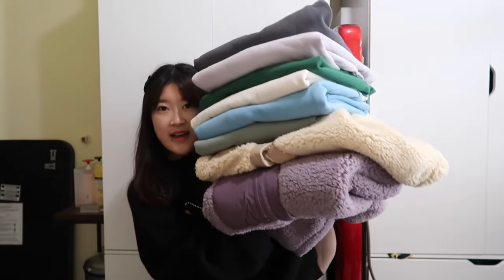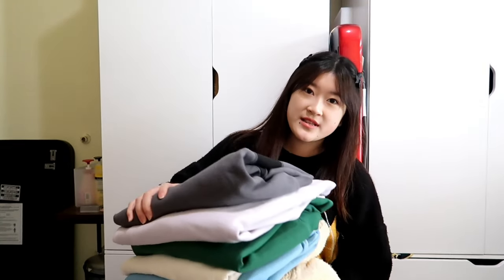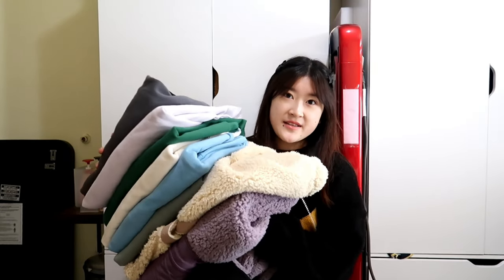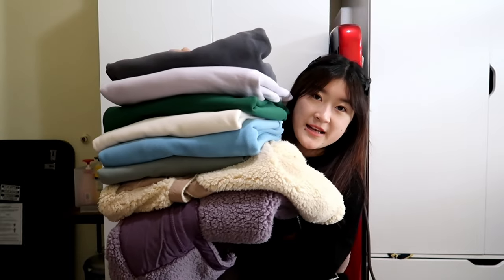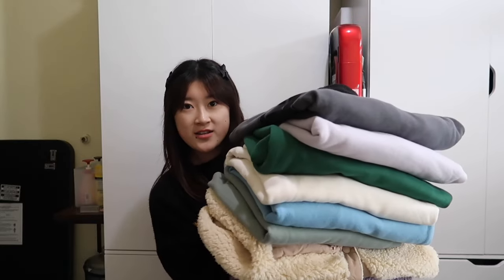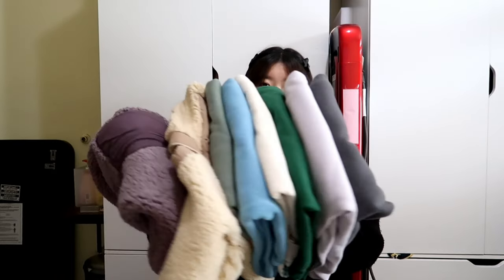So I accidentally bought a lot of clothes from PacSun. This was during Cyber Monday and after Cyber Monday and everything. I ended up getting a whole pile of clothes from PacSun because they all looked really nice and they were on sale. I will be doing a try-on haul for you guys. I have fluffy jackets, a bunch of crewnecks, and a Playboy shirt.